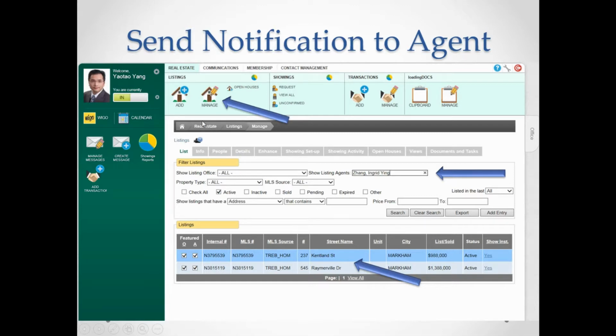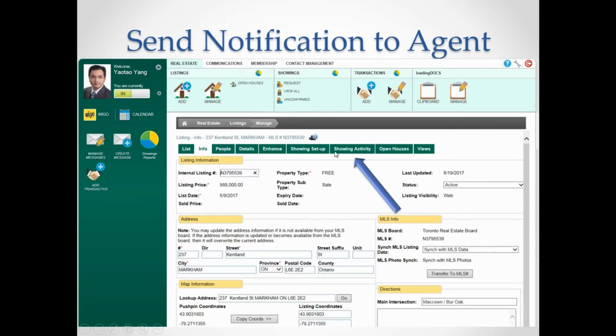First, when you log in, under Real Estate, you will see Manage. This is for when you have a listing, you're the listing agent. Click Manage and put your name here. Just put your first name or your last name. One by one, they will have a drop down menu. Select, and they will show all your listings. Double click your listing, and they will show the next page. We use Showing Activity. Click Showing Activity.